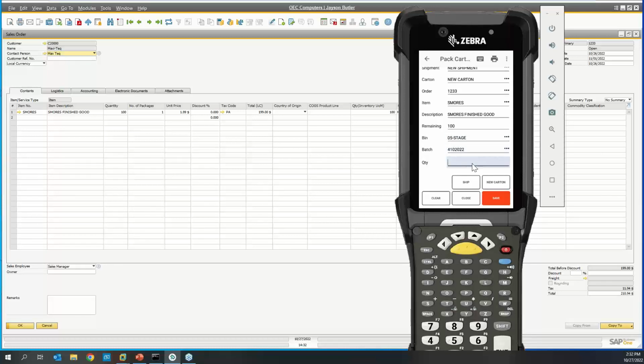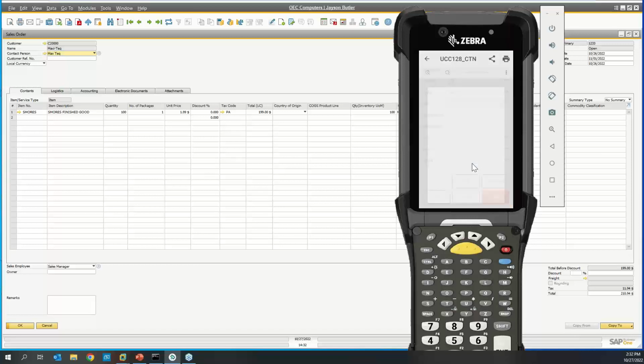Again, validating throughout the entire process. If I don't do it properly, it will stop me. It'll not allow me to continue on. And I'm going to box 100 of these in a single carton and hit enter.